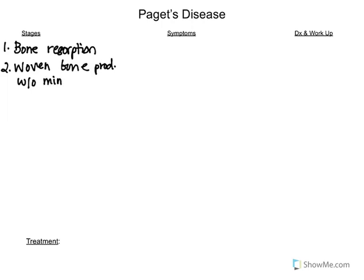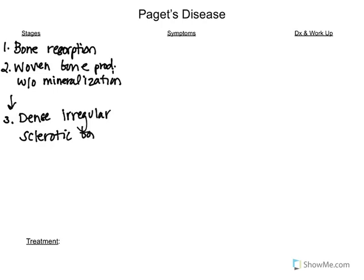I want to tell you a few things about Paget's disease because it's highly testable. So what are the stages? Number 1, you get bone resorption of calcium. Number 2, you get woven bone production without proper mineralization. And as a result, you get dense, crappy, irregular, sclerotic bone formations.